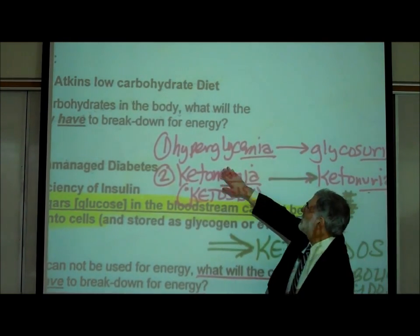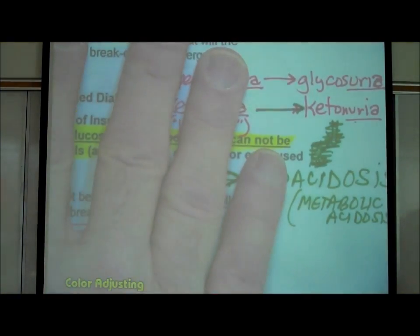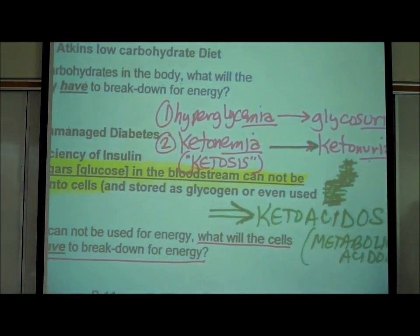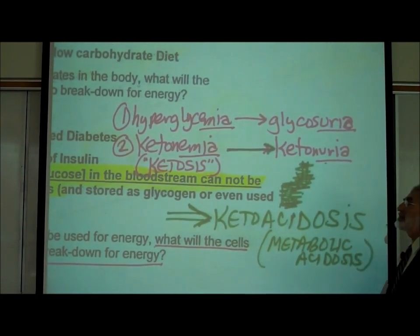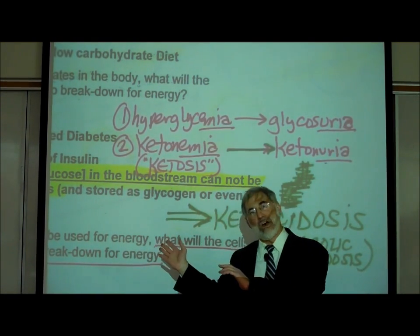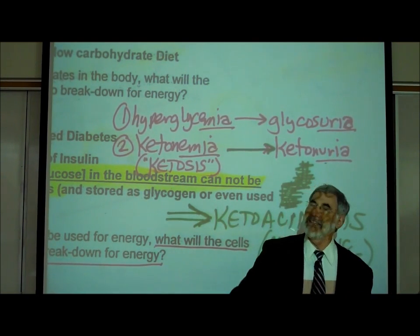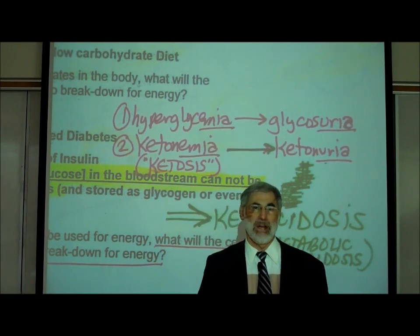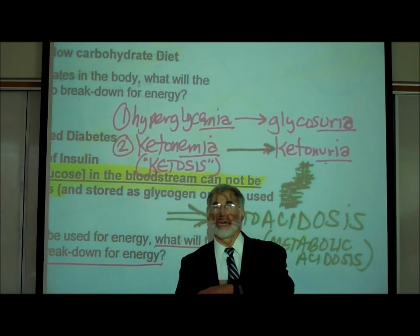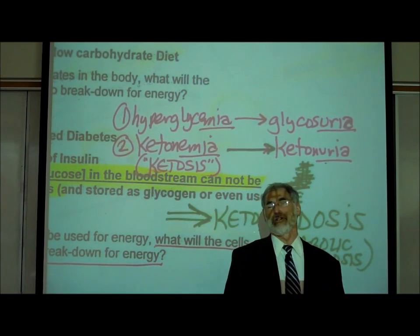Hyper means high, glyce means sugar, emia means in the blood. And the sugar level in the blood becomes higher and higher. In fact, as the sugar level becomes higher and higher, the sugar starts to spill over into the urine. In other words, normally, as the kidneys filter the blood, all of the sugar that goes through the kidneys is reabsorbed back into the bloodstream. But as the levels of sugar become higher and higher, it starts to be filtered out of the kidneys and appear in the urine. Normally, there should never be sugar in the urine.